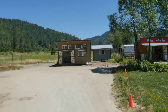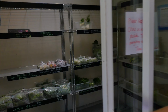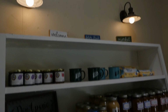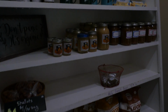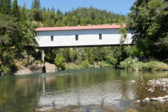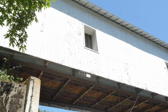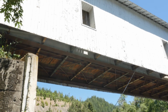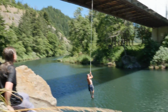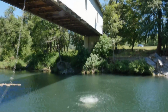In fact, near the bridge is this charming little country store. Souvenirs and fresh produce are stocked inside. There's no store clerk. Put your money in the jar. It's the honor system. And here's something you would have never known about the Milo Covered Bridge unless you watched this story. Check out the rope swing underneath the bridge. 3, 2, 1. That's our photographer, Mike Porter, who couldn't resist a cool dunk in the Umpqua.